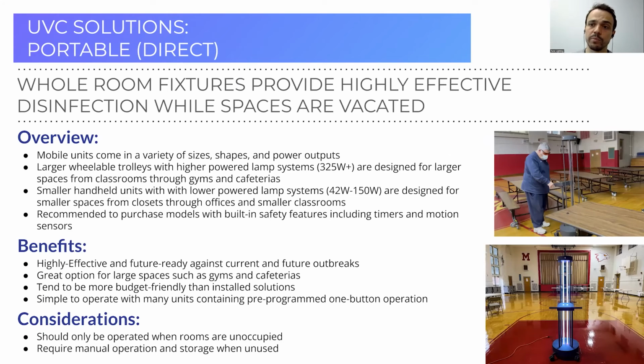You can do the same through portable units. So you can have it fixed in the ceiling, right in the ceiling grid. You can have it portable. So portables can be cheaper. It's going to be in some ways efficacious because you can get under tables and you can get more of the ground level, but it requires some more manual power. This is something we've seen on the market. It's something that we've seen as a nice supplementary addition to a disinfection plan of a facility. So definitely something good to have out there.